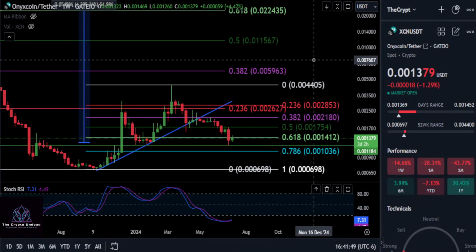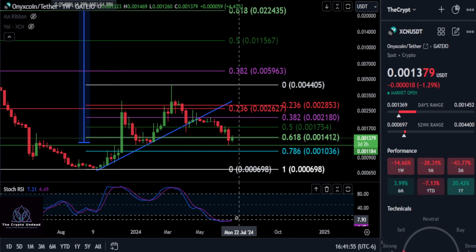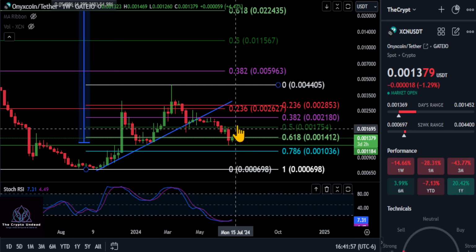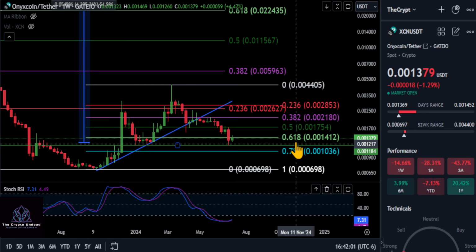All right, everyone, a quick update on XCN here. So XCN, the momentum is trying to shift up, as we can see with that bullish cross here on the stock RSI on the weekly chart. But ultimately, from the high to the low, you're down below that 618.